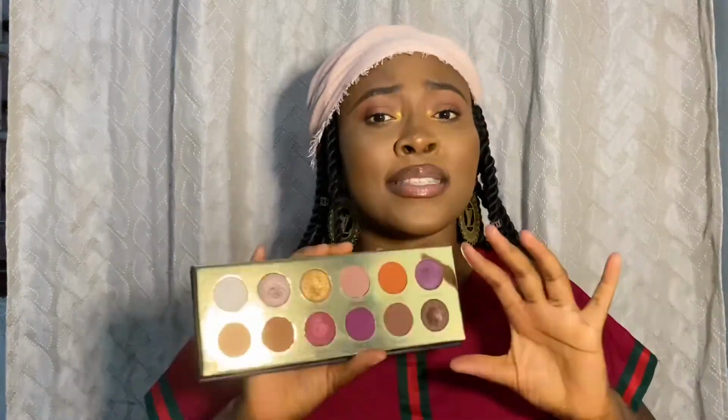I feel like the reason why this is my everyday palette is because it's so easy to use, and sometimes when I take this palette, I don't have to go look for a blush or look for my bronzer to use as a nose contour, all that jazz. I don't have to do any of that, so that's why that is my everyday palette.